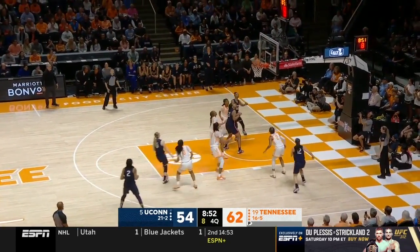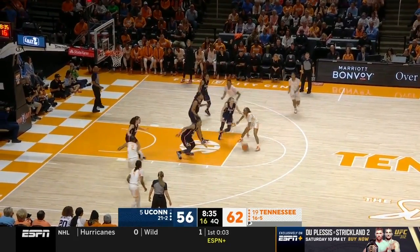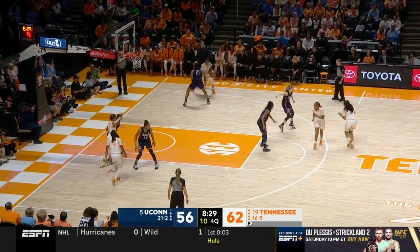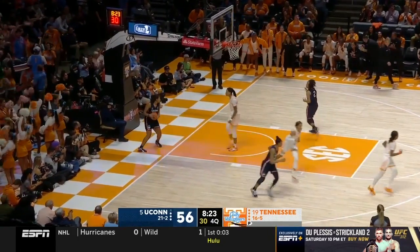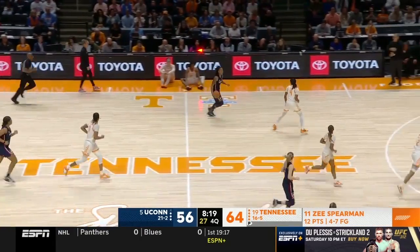Beckers pull-up is good. Tennessee has hit consecutive threes for the first time tonight. Here's Spencer, methodically wiggling down. Spearman out beyond the arc, 7 to shoot. Spearman pops it in. Spearman now with 12.